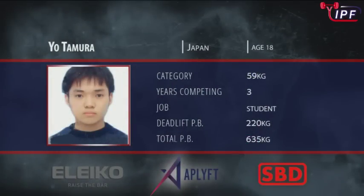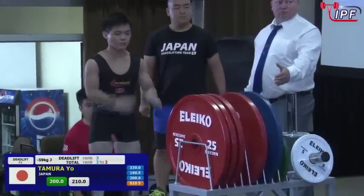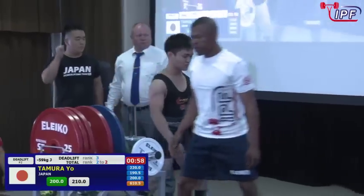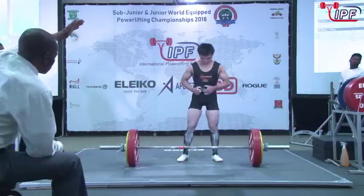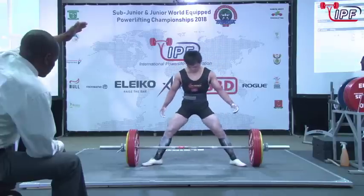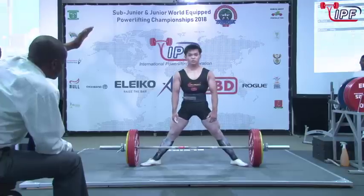Yo Tamura from Japan looking for 210. And this is really too close to call because it could go either way in this class. It could be any of the 3. It all really comes down to their last lifts. And all of them up over 600K on their total. That's not a bad day for a 59 kilo lifter, especially as a junior. That is a huge total.